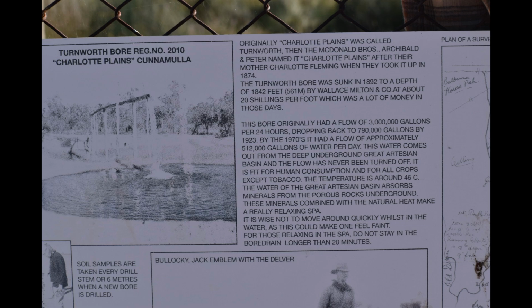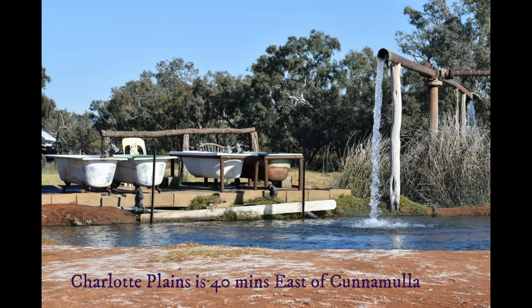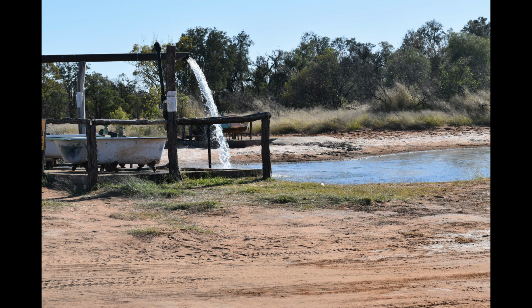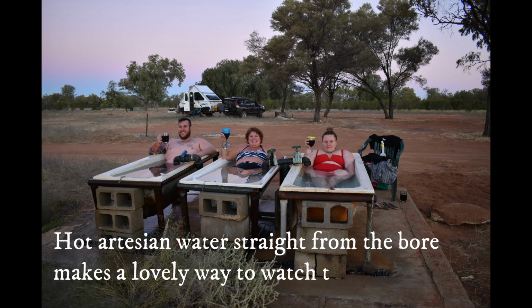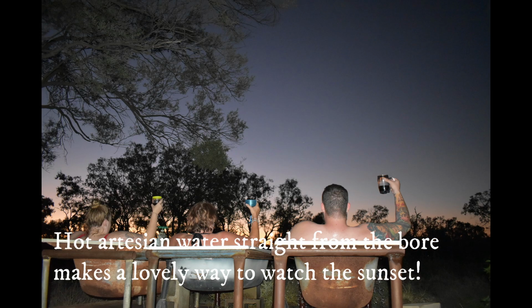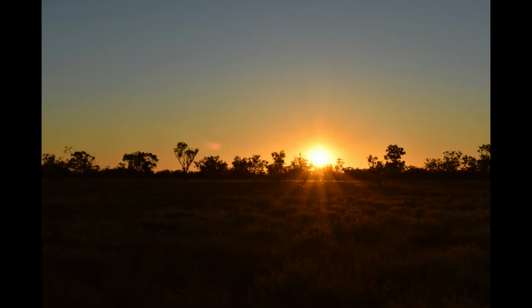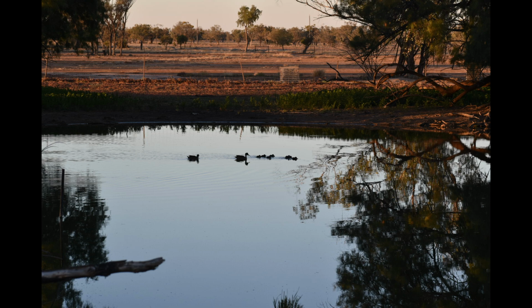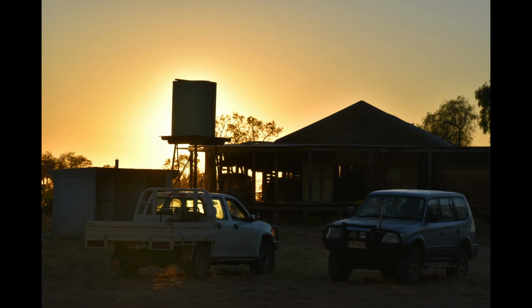After our luxurious mud baths, we headed to Charlotte Plains for the night. Charlotte Plains is a working cattle and sheep station where they also take advantage of tourism with the beautiful hot artesian baths. We chose to stay in their shearer's shed accommodation, which was different and fun, but you can also do caravanning or camping there. Sunsets and sunrises were just beautiful. In hindsight, I would recommend staying a night in Cunnamulla or perhaps a couple of nights at Charlotte Plains just to really enjoy it.